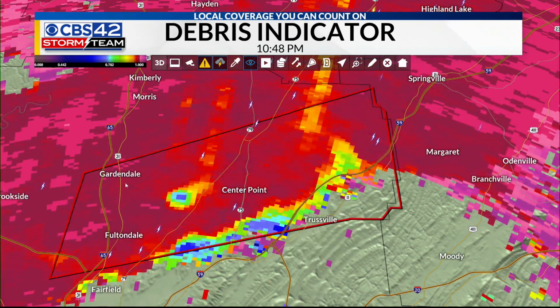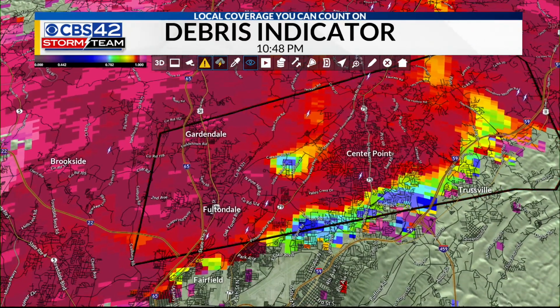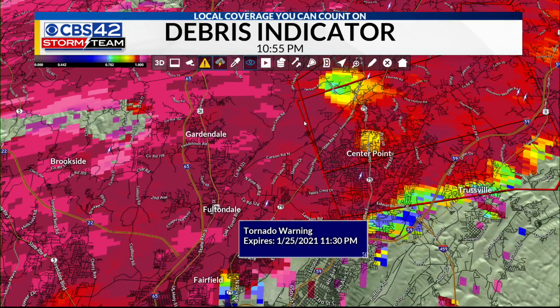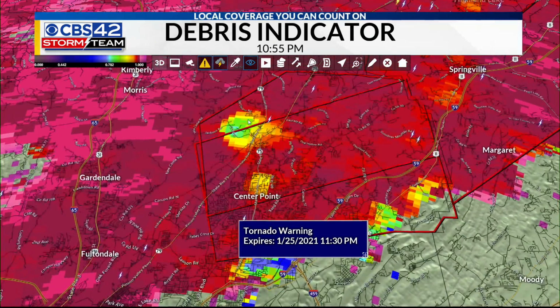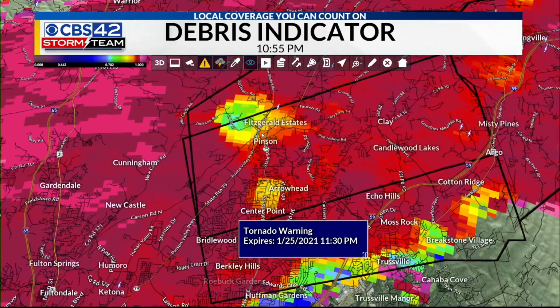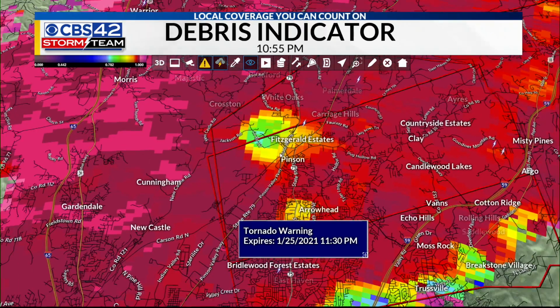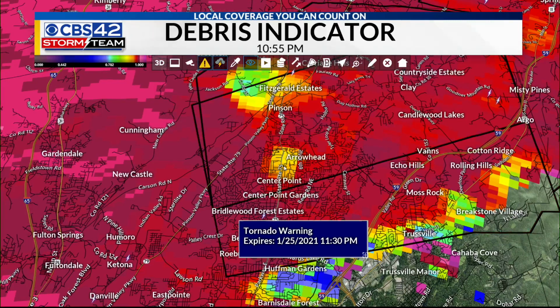So let me show you again what I was talking about a moment ago. This is not current data. This was about 15 minutes ago. That there in the center of your screen, that's the tornado. Now fast forward about 5 minutes, to the north of that, right about here, that's all the tornado debris that was thrown northward by the tornado. You don't normally see that very often, but I think that's certainly what's happening here. So we potentially had things like pieces of branches and leaves that were thrown northward up towards Fitzgerald Estates, to the north of Pinson, by the tornado itself, which unfortunately looks like it passed right through Center Point.